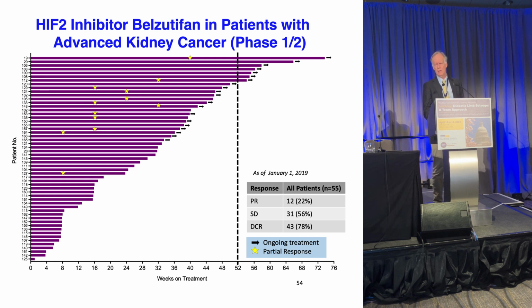So for those of you who aren't used to looking at this type of data, these are so-called swimmer's plots. Each horizontal bar is a patient on the trial and how long they were on therapy at the time of this analysis. So for orientation, this is 1 year on therapy. The patients with the black arrows were still doing well on therapy at the time of this analysis, and the yellow star patients had a so-called RECIST partial response.